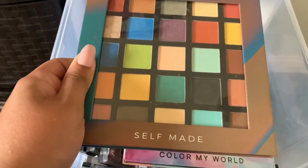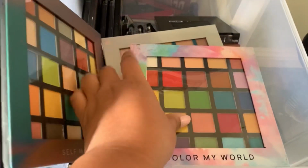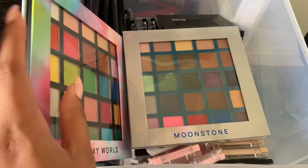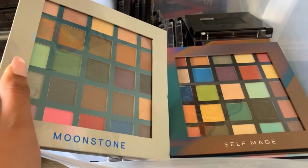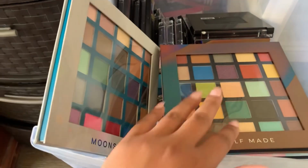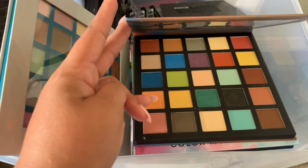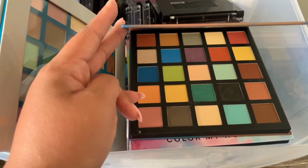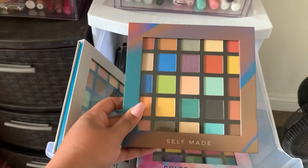So we have the Self-Made palette, we have Color My World, and Moonstone. So I think it's between Moonstone and Self-Made. I really like the deeper green shades in here, but I really like the variety of this palette as well. I have swatched it before. I've never really used it on my eyes. So torn, but I think I'm just gonna choose the Self-Made palette.